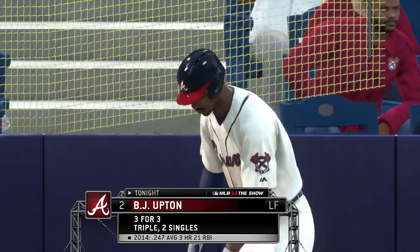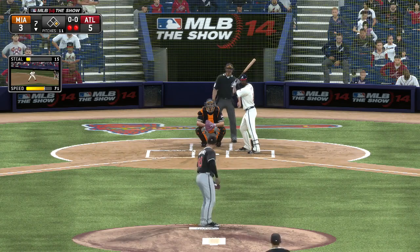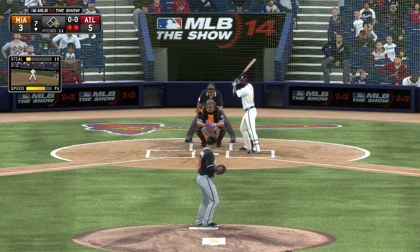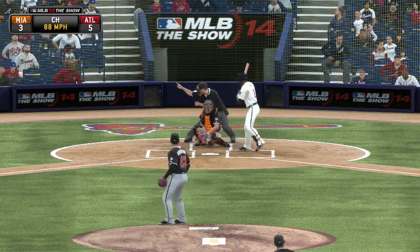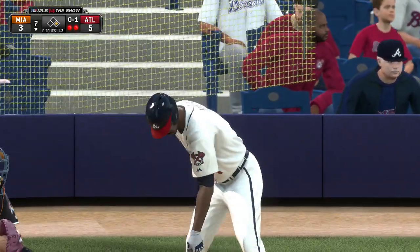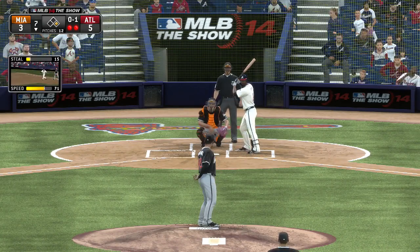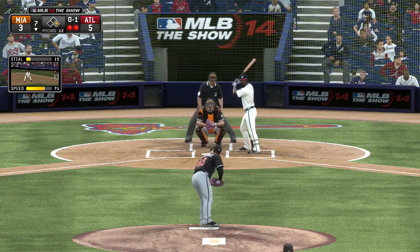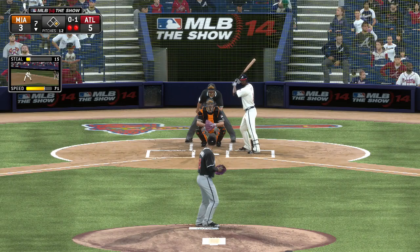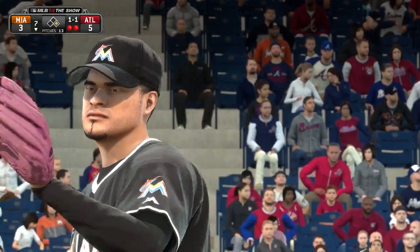B.J. Upton will step in, a base hit in his last time. And he catches the inside corner for a called strike. 0-1. And he's probably not going to throw too many first pitch changeups. That's a pretty darn good call. Just off the plate and high, ball one.